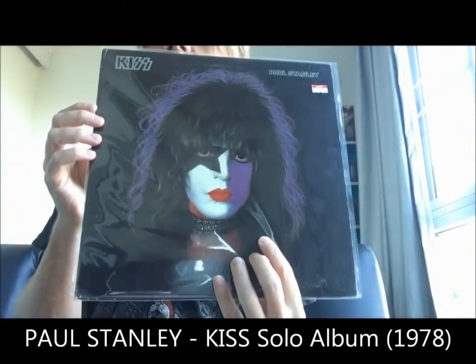This is Paul Stanley with his 1978 Kiss solo album. So I've mentioned this before in previous retro reviews where I've looked at Ace Frehley's album. If you didn't know, in 1978, the four original members of Kiss each released a solo album on the same day, so that was their chance to branch off and explore different musical territory and focus on what they wanted to do, which is really interesting to me. I think it's the only band that's ever done that, where they release solo albums at the same time.